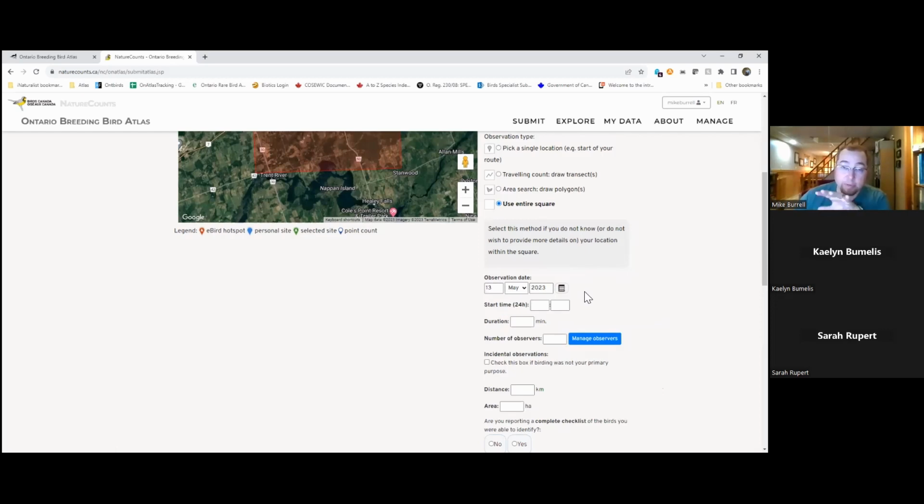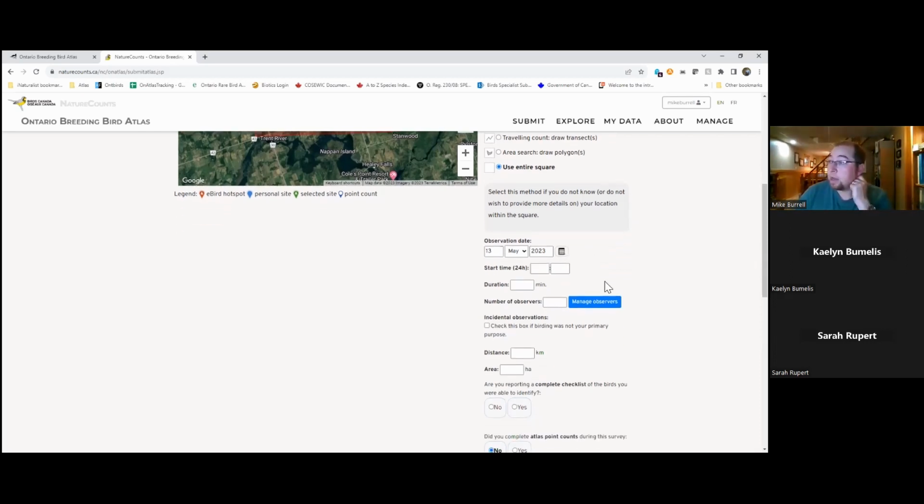And it's important to remind everybody that you can go back and enter your records from previous dates, previous years even, as long as it's within the Atlas period. We want those data. So if you've got some records in a notebook that you haven't entered from a couple of years ago, that's no problem. You can go back and enter it this way.